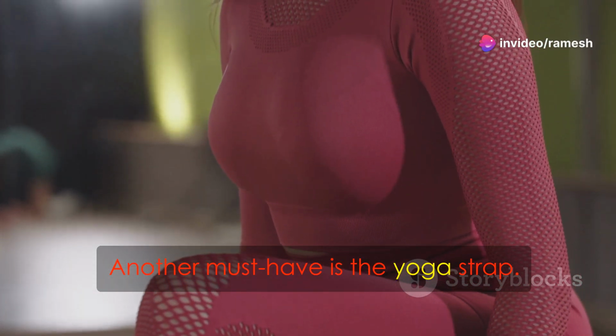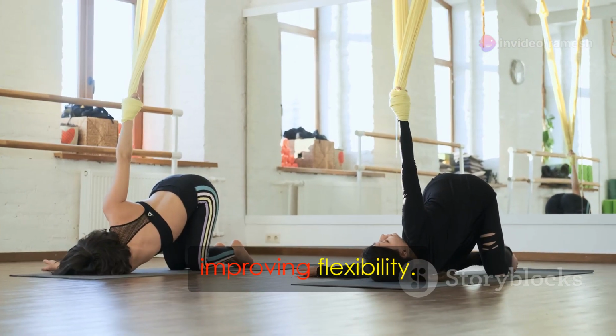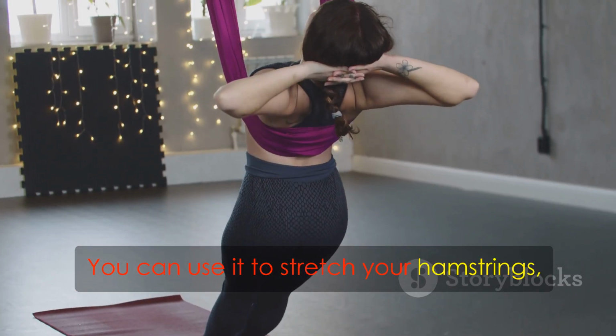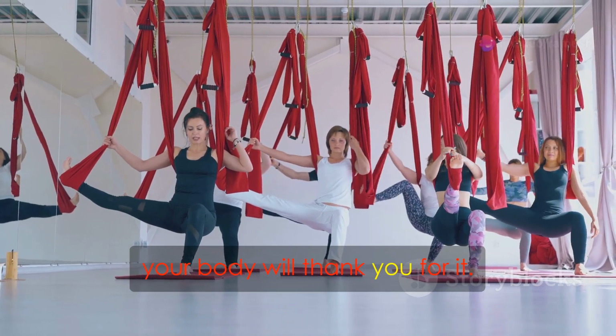Another must-have is the yoga strap. This accessory is incredibly useful for improving flexibility. You can use it to stretch your hamstrings, shoulders, and even your back. Trust me, your body will thank you for it.